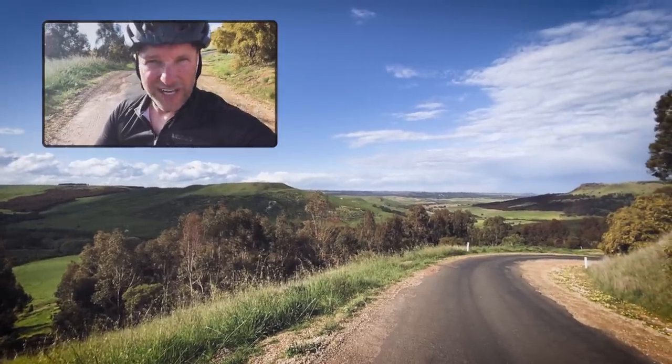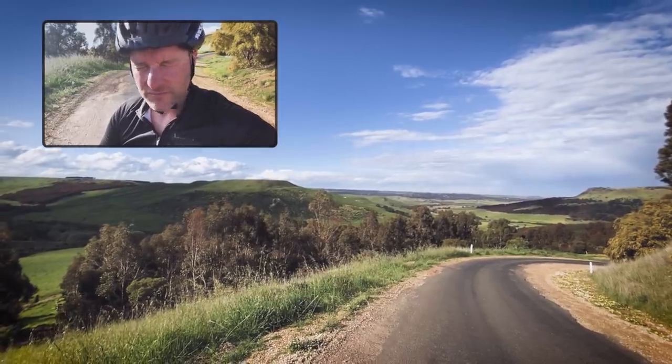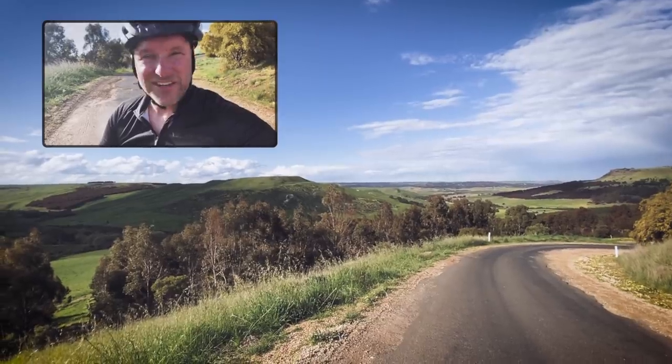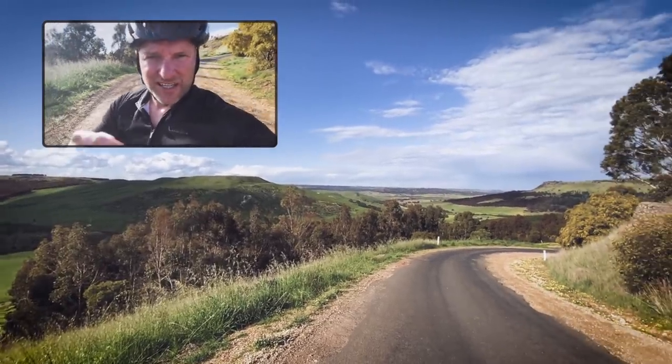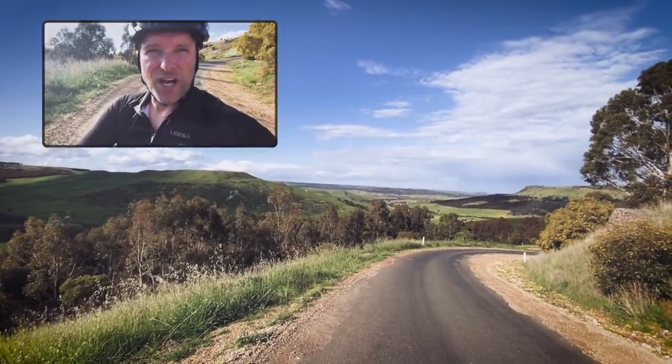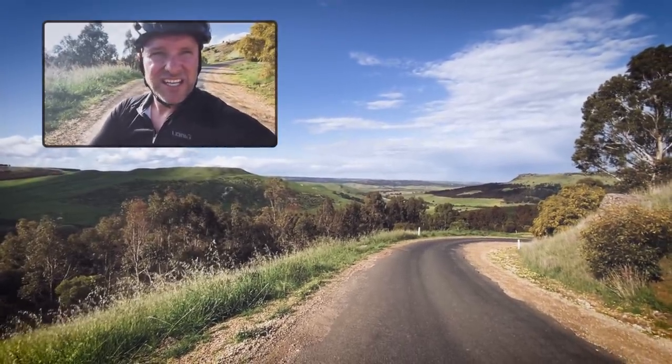As usual, I didn't bring enough food or water. It's like I never learn. But I'm halfway up this climb. Mate, I'm dying. Like, I'm literally dying here.